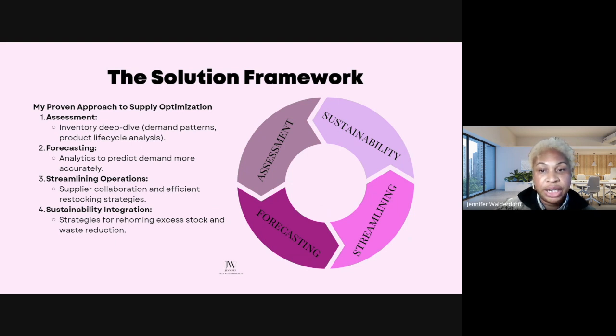When we look in streamlining, here we enable efficient supplier relationships and restocking methods. And again, sustainability. Let's not think about the excess stock, if it does happen or that we start with, as waste. It is an opportunity for reselling, rehoming, or even upcycling.